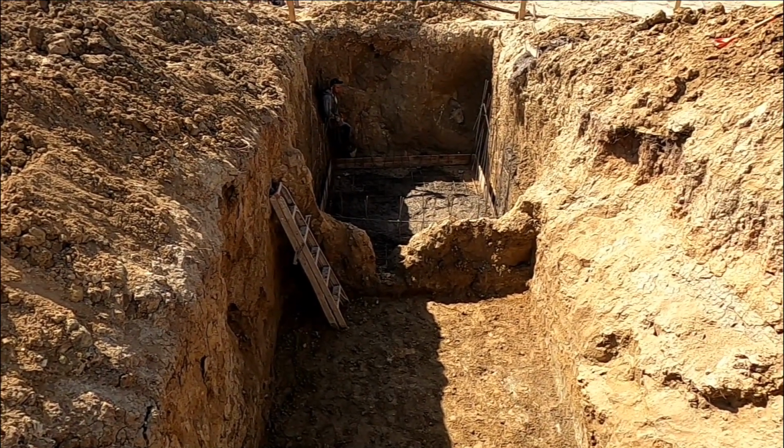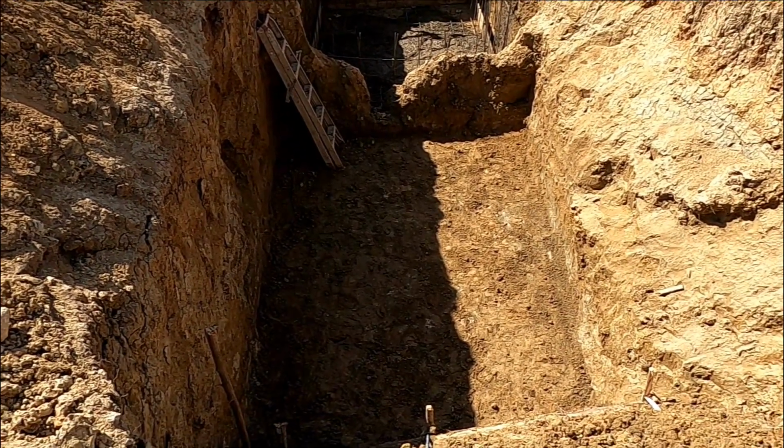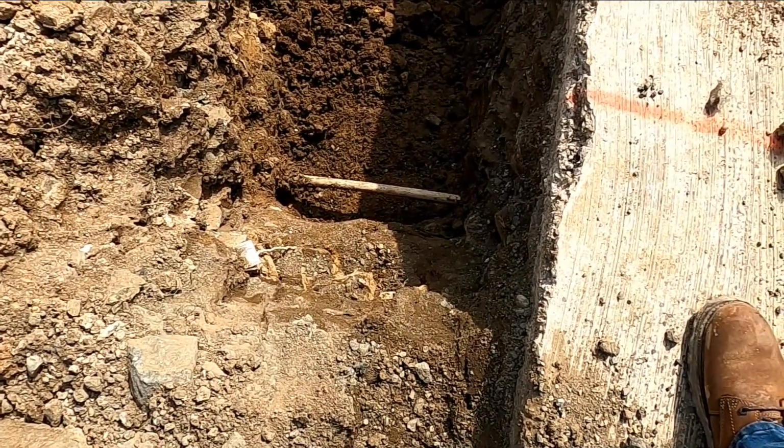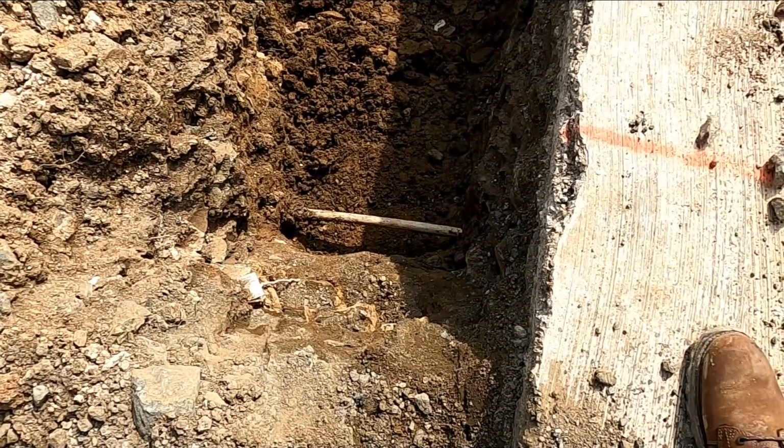That one is for the rainwater. They've got that done. They've got some forms in. They'll probably finish up the forms today. They finally dug the water pipe out. I guess they'll be hooking up a hose bib or something like that here. Possibly tomorrow, because they're going to have to make some concrete here.